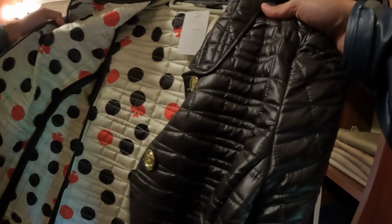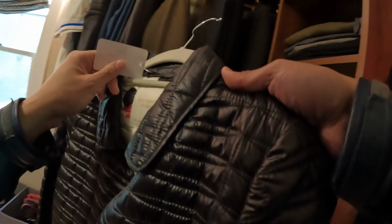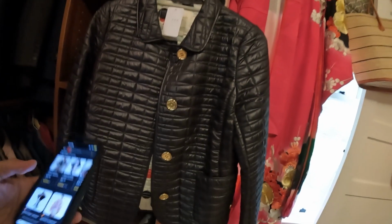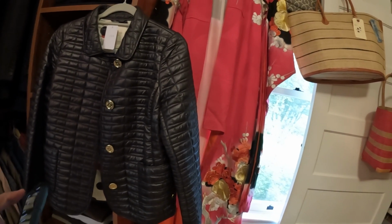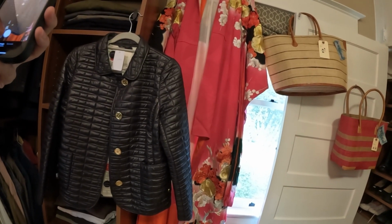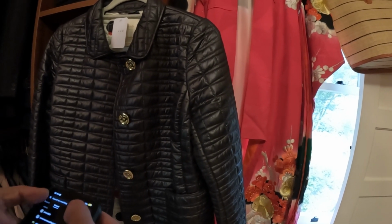This Kate Spade jacket, I know it's for women, but it wasn't extra small, so that's a good thing, because size matters too when you sell. For some reason, people like large, extra large, extra extra large, but this is Kate Spade. It looks good, and I'm just trying to find any comps, because I can't tell the difference between all the different variations with Kate Spade. I don't know what this is called. So I'm going to use Google Lens to see if I can get some information. If not, then maybe I'll try the photos from eBay. And last resort, just type in Kate Spade puffy jacket and see what I can find.